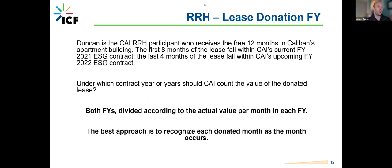So that's how you would do it. It would count towards both fiscal years, divided based on the months in which it was paid. And the best practice is to record it monthly.